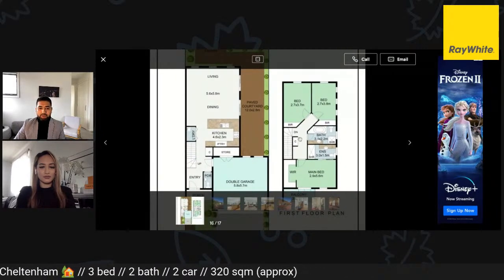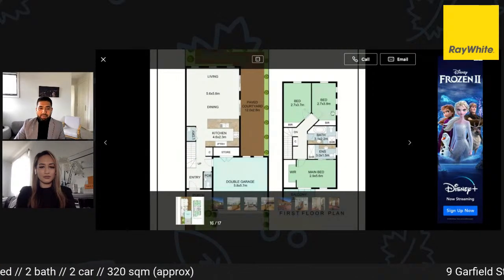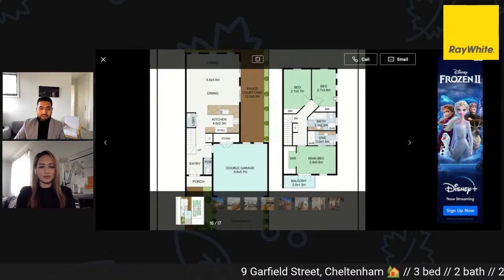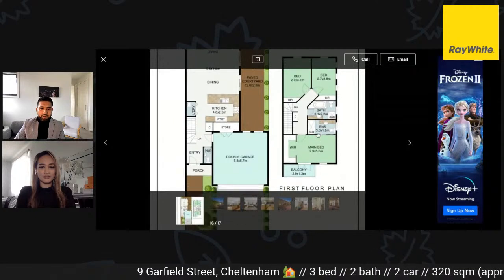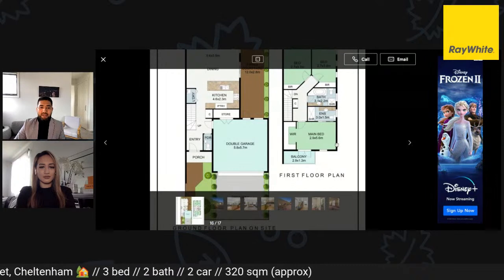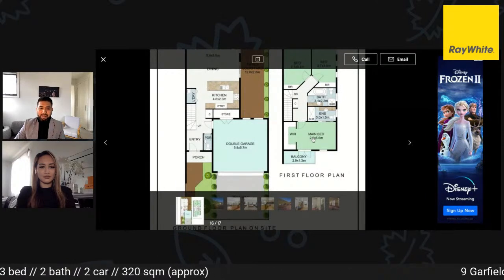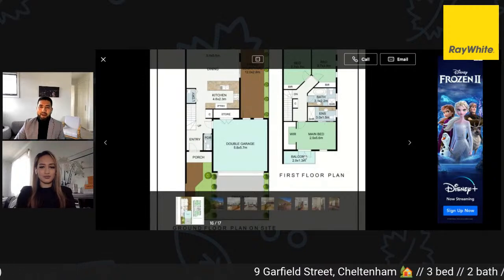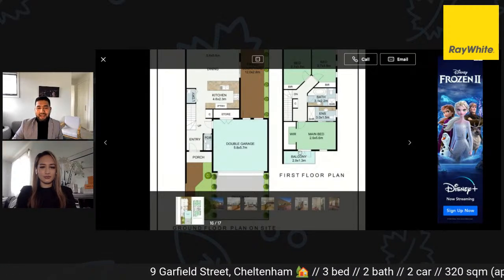Once we go upstairs, you'll see these 2 bedrooms, basically mirror image of one another, 2.7 by 3.7. One is about 0.1 metre bigger, both with built-in robes. Then we'll show you the main central bathroom, and then we'll show you the master suite, which is absolutely fantastic. One of our favourite spaces in the home. It's got walk-in robe, ensuite, and a nice, lovely balcony as well to capture the view that is on offer.